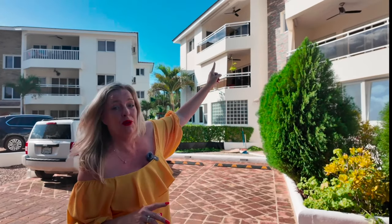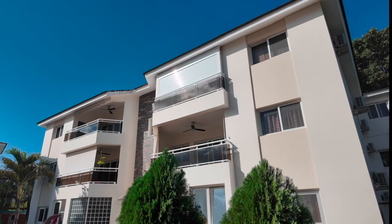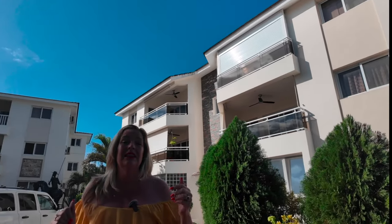Phase one consists of 12 units, of which we have one resale on the top floor. Maybe we can see it. The shutters are closed right now, but it is a great unit for a wonderful price. You will see it when we talk about the new complex, where prices are a little bit higher because, you know, construction prices have risen. So this is a really good opportunity for a three bedroom, two bath. This complex is quite special.